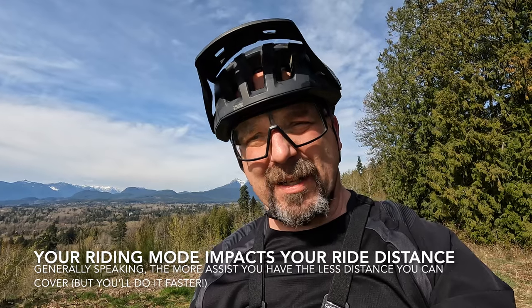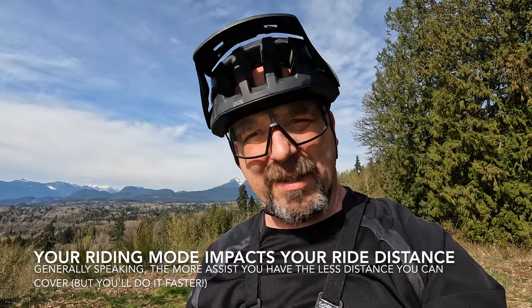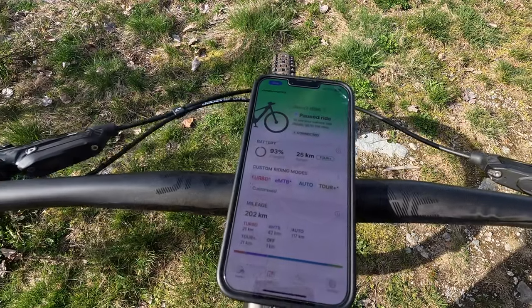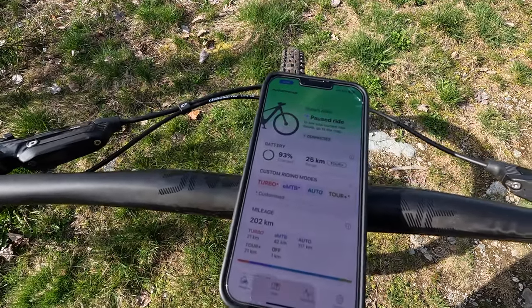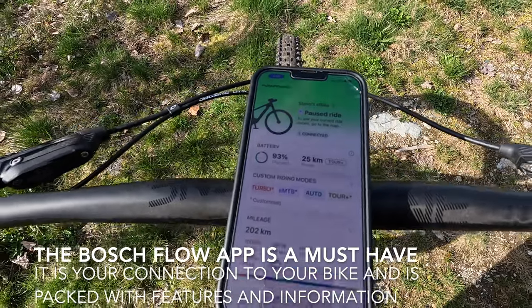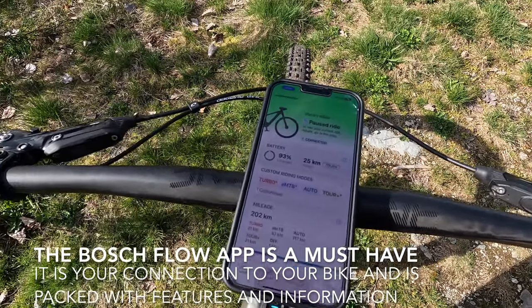So there's a big difference there between the level of assists and how much power is administered, and then what the end result is for performance. Lots of things to factor in when you're looking at modes. Not all modes are created equal. So the Bosch app that I talked about in my last video, which is called the Flow app right here, gives you a lot of information when it's connected to your bike.